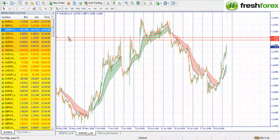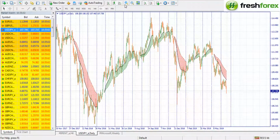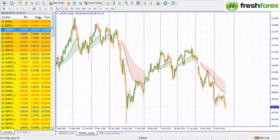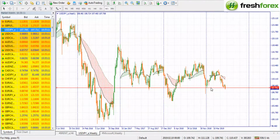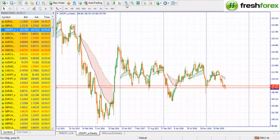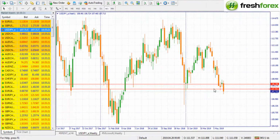The next pair, USDJPY. So USDJPY is continuing to the lower side. As you can see, the price basically went below a weekly support here. As we mentioned previously, as long as the price is below this level, we are still looking for a sell. We want the current week to either close below 107.942, or it should close above so that we can look for a buy.